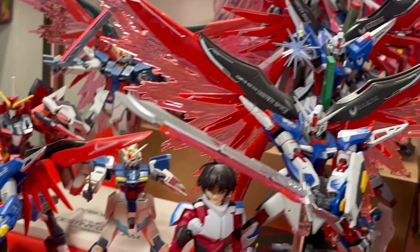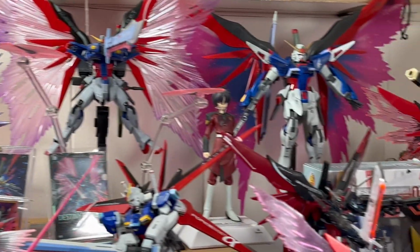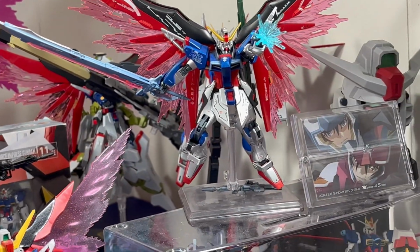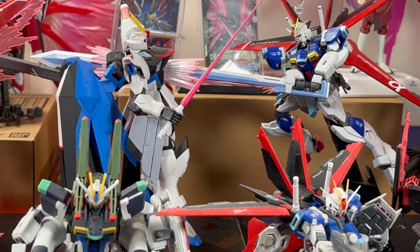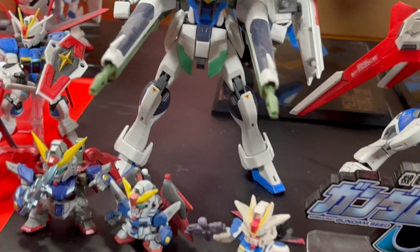So if you guys didn't know, I bought all of these figures all before Seed Freedom. So that's a huge plus because ever since the movie came out, the Destiny Gundam and all of Shinn's mobile suits, they all went up in price because of course it did. Everybody loved that one scene when he was fighting the Black Knights.